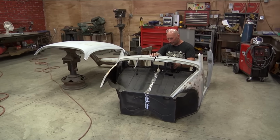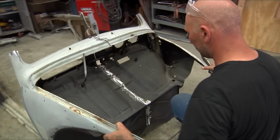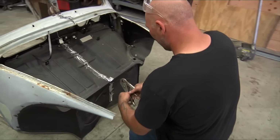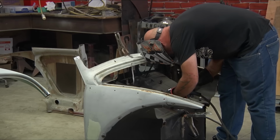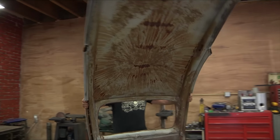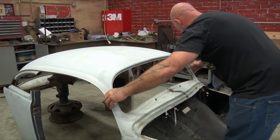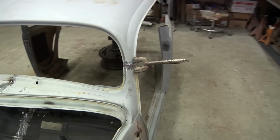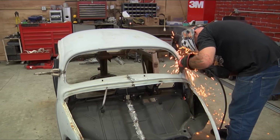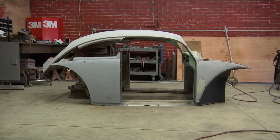Ultimately, I will measure out and line all this up, but right now I'm just tacking it. These proportions might change. Those cuts are pretty darn close to almost like a professional did it. I'm gonna tack this up pretty strong because these are gonna be the lead off on the rest of the chop. It's a 4-inch chop in the windshield pillars. Yeah, I think that's perfect.